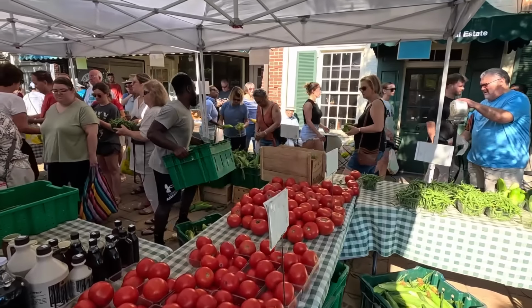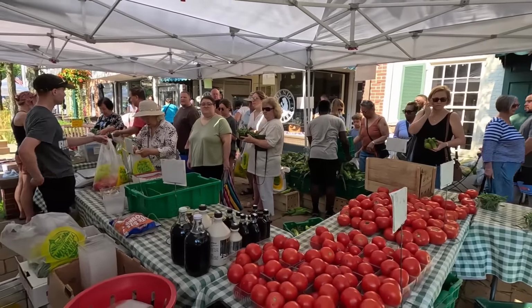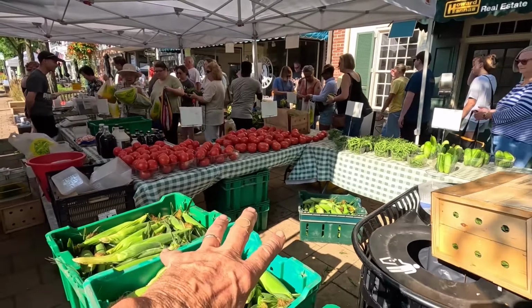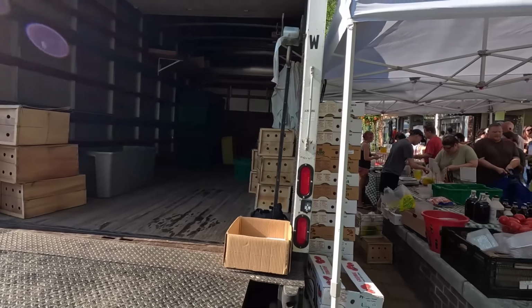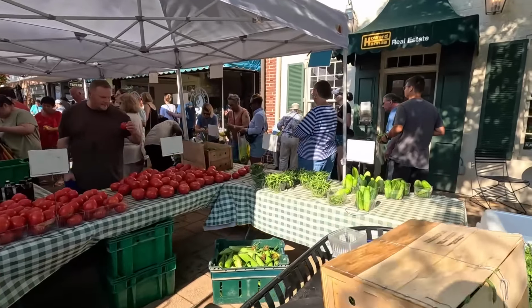Stanley's getting ready to dump some more corn. We want to keep that piled high so we can continue to watch it fly. We got about 5 tubs staged right here, ready to go. Another stack here. And still got 3 more stacks in the truck, but we got a long ways to go. All right, beans are going fast. I want to get busy here.